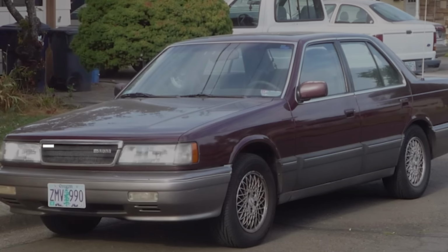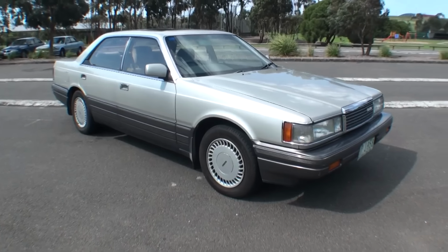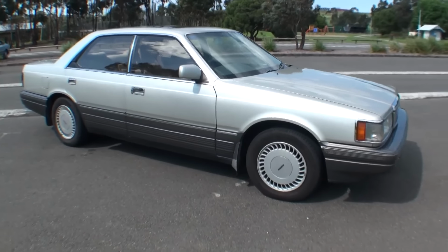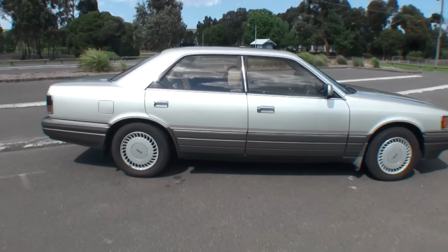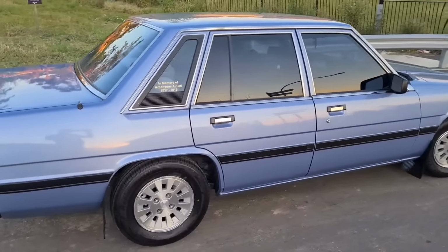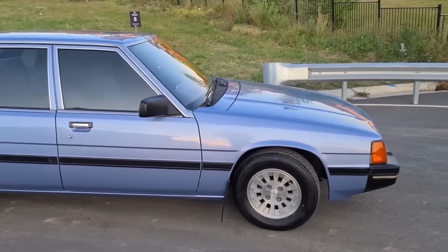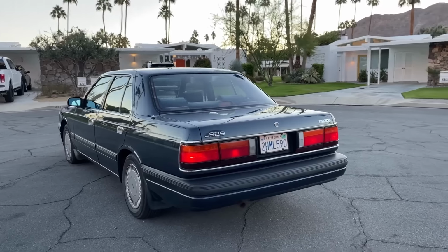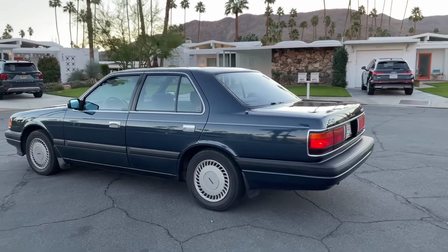Number 2, 1991 Mazda Centia 929. A luxury sedan that looked harmless enough for daily commutes, yet had the power to outrun some of the sportier sedans of its time. The second spot on our list is a true sleeper, a car that could quietly cruise under the radar while packing enough punch to surprise anyone who thought they could take it on. The 1991 Mazda Centia, also known as the 929S in some regions.